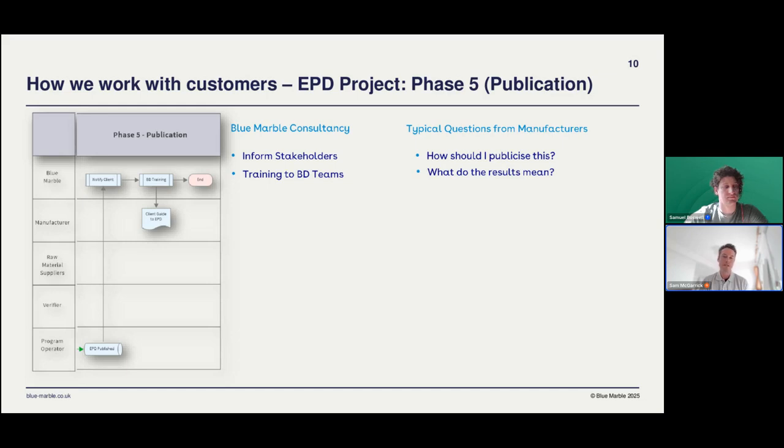And so questions we're getting from the manufacturer then are, how should I publicize this? And we go through that in our training, and then what do the results mean as well. And at this point, the core manufacturer team that's been involved in the EPD production process are very aware of the results. But the wider sales team, the wider business, also need to know about the results of the EPD.